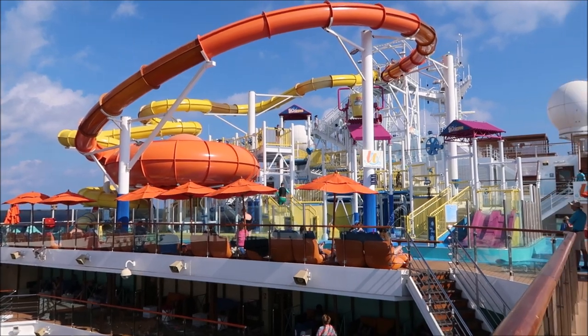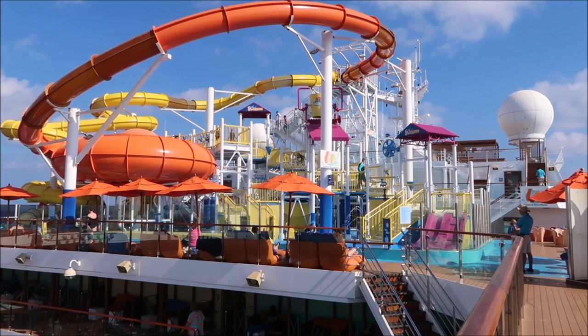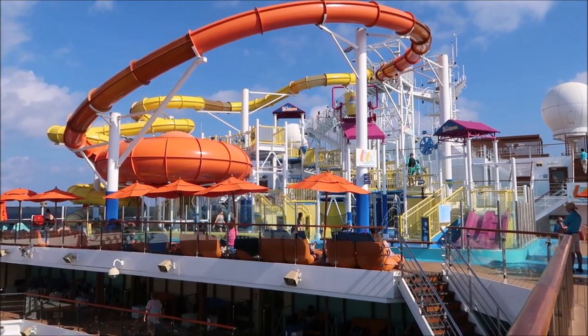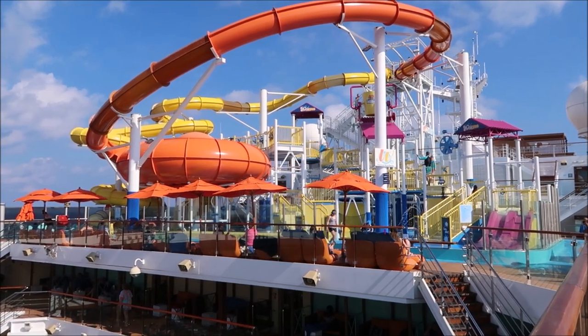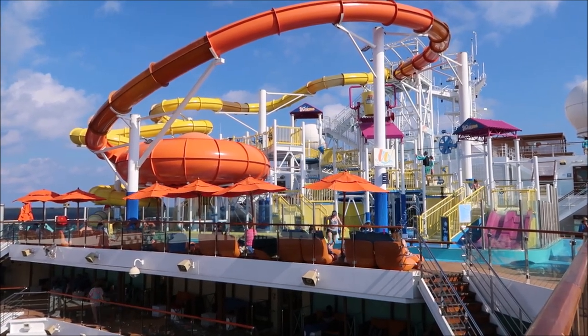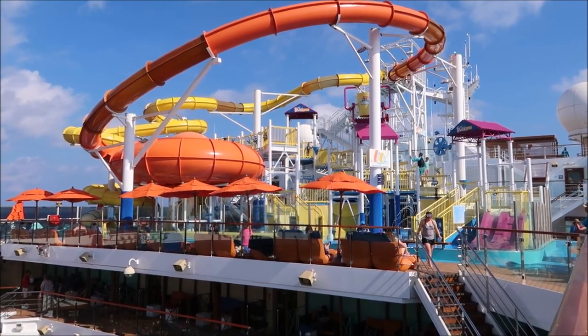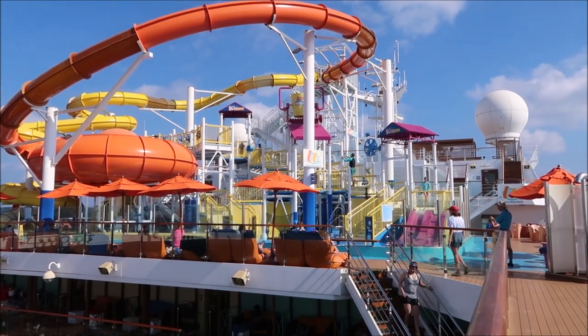Waterworks, also on deck 12. So you've got the Twister slide, which is the yellow, the drain pipe, which is the orange. All up in there are paths you can climb, buckets you can dump, water that sprays you, and there's a huge power drencher that's filling up right now. We're gonna wait for it to dump.